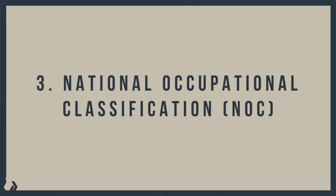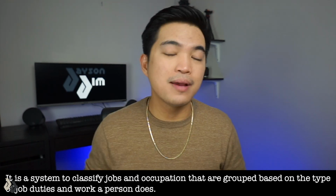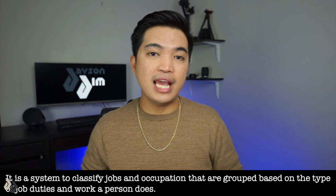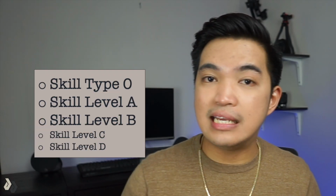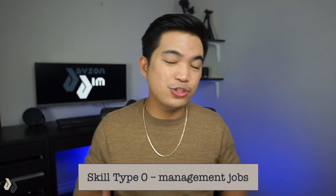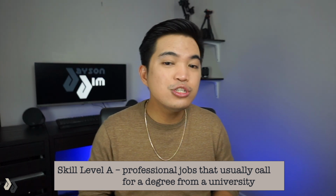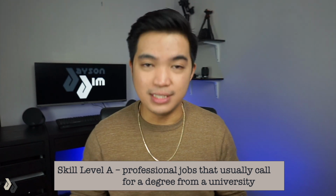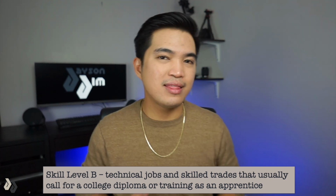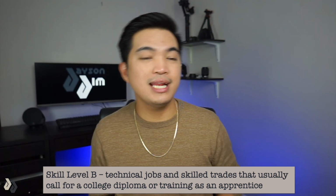Alright, so the third requirement that you should know in preparing your documents is the NOC, or the National Occupational Classification. NOC is a system to classify jobs and occupations that are grouped based on the type of job duties and work a person does. So the main job groups are the skill type 0, skill level A, and skill level B. For the skill type 0, these jobs are in managerial positions. For skill level A, these are the professional jobs that usually call for a degree from a university. While for the skill level B, these are the technical jobs and skilled trades that usually call for a college diploma or training as an apprentice.